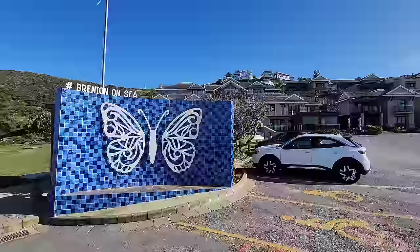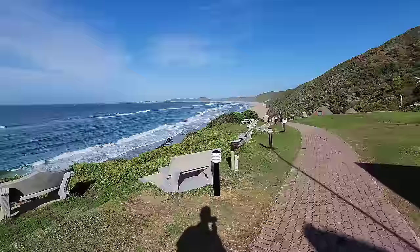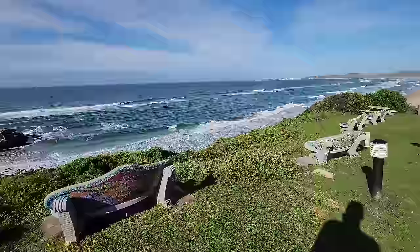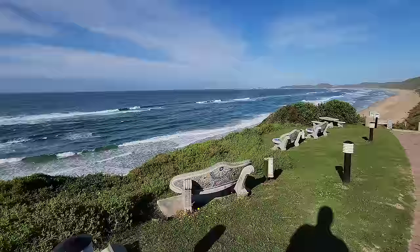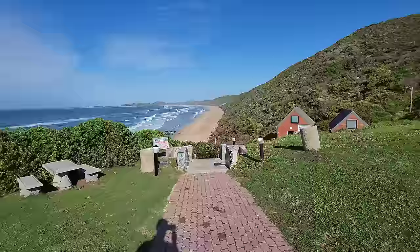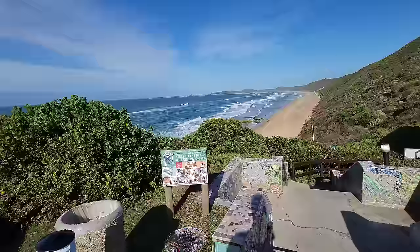Just take a quick walk down here and see what it looks like. Loads of little benches here for the view. Morning. Welcome to Steps to the Beach at Brenton-on-Sea.